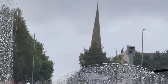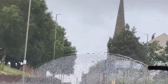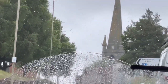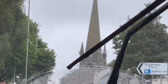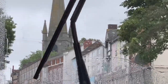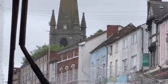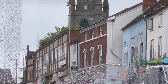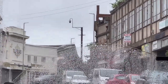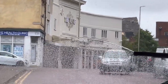And just coming into view in front of me is Top Church, St. Thomas's. So there's St. Thomas's Church in Dudley, commonly known as Top Church. And of course you've got the Asda supermarket on the left-hand side. So we're coming into Dudley. And as you probably know, there's diversions in Dudley at the moment because of the extension of the West Midlands Metro tram line. So anyway, here's the Venue Cuisine building in Dudley.